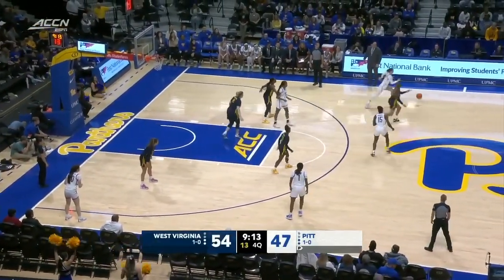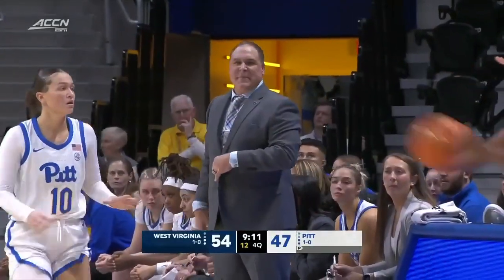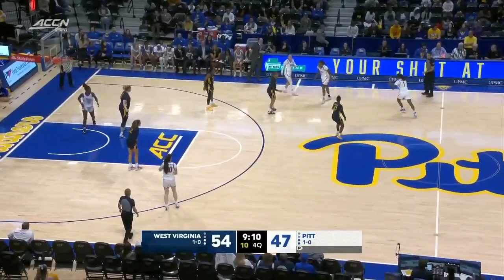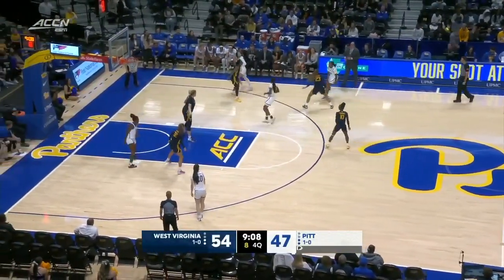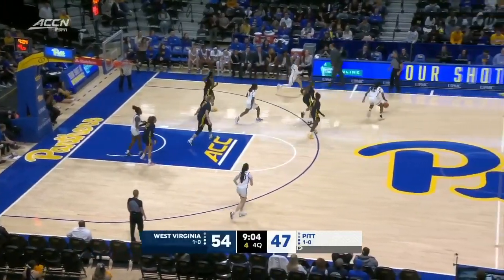Iredell at the top of the key. A dangerous pass to Perkins. Almost had the steal. You mentioned her defense earlier. That's what she was known as in her past schools, and showing a glimmer of that right there.